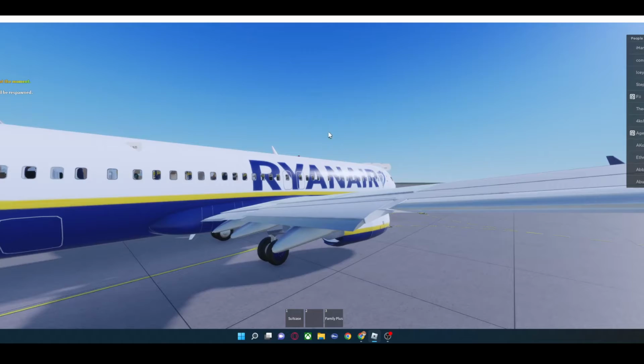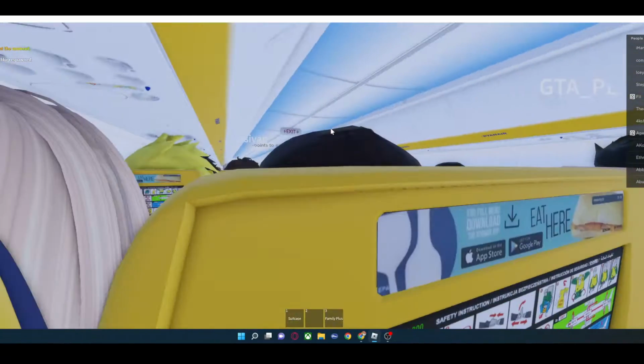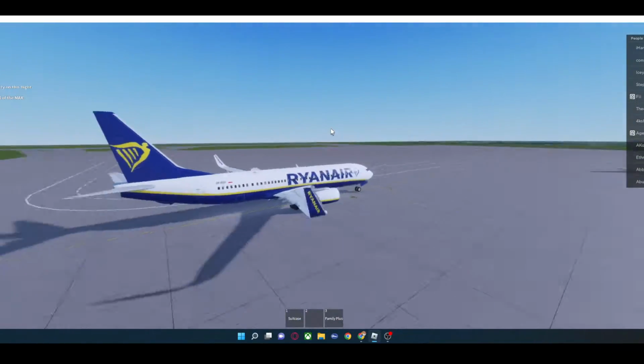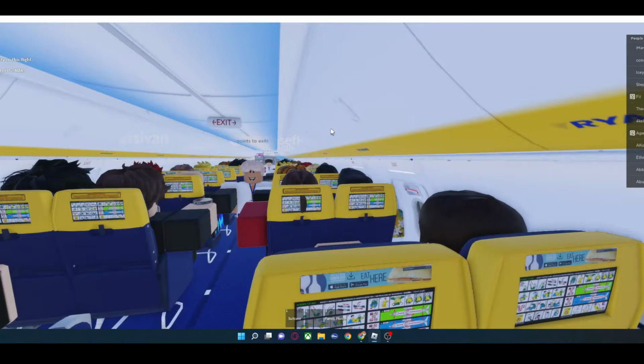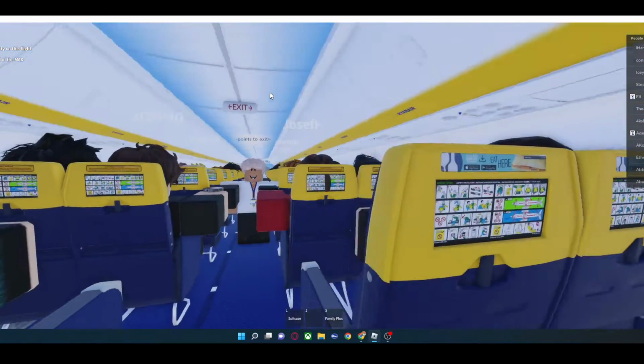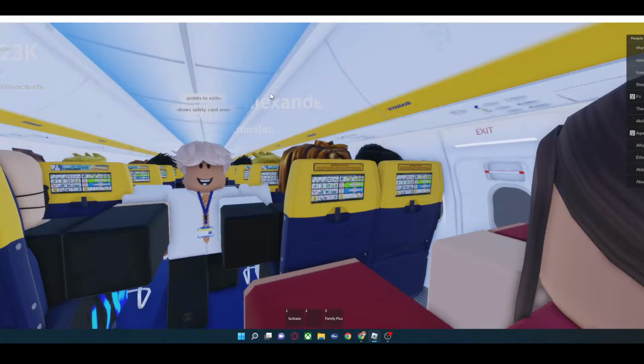The exits are located on both sides of the aircraft, at the front, in the middle, and at the rear of the cabin. All exits are also shown on the safety card. The nearest exit may be behind you. In case of an emergency evacuation, you must leave all your hand baggage behind.